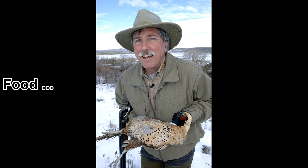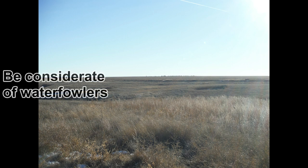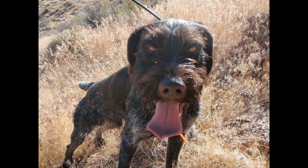Food crops, sheltering cover, even water at times. Plus good management will benefit pheasants and quail as much as mallards and honkers. With a little care and consideration for the guys who got up early, you might have vast stretches to yourself and your dog.